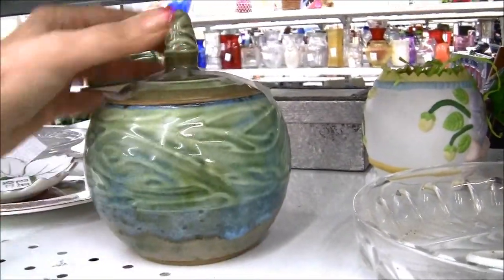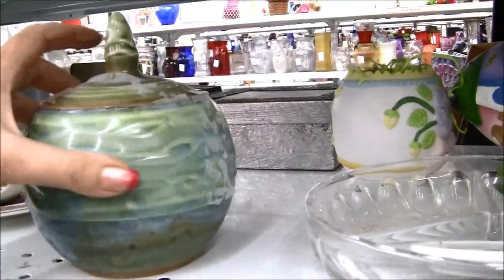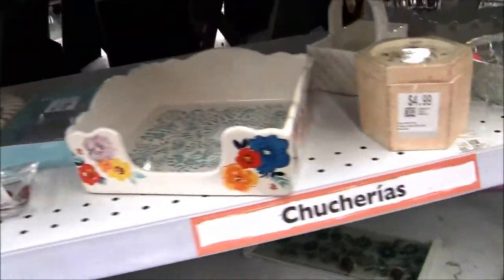This is pretty. That's pottery, glazed pottery. Unfortunately, there's no price tag on it, but it's pretty. I'm gonna let that go.